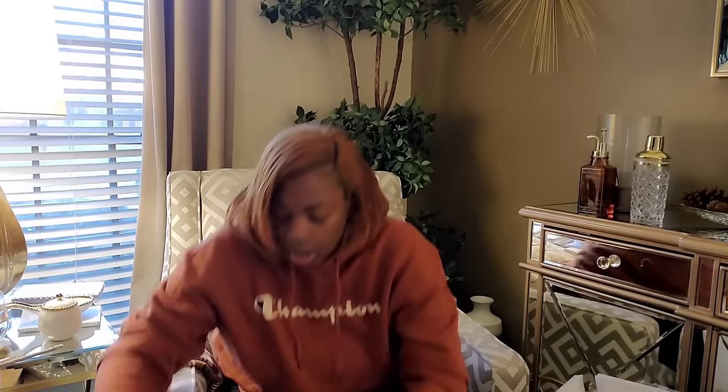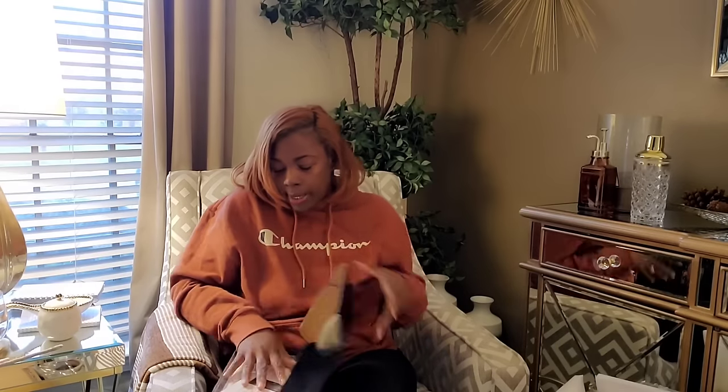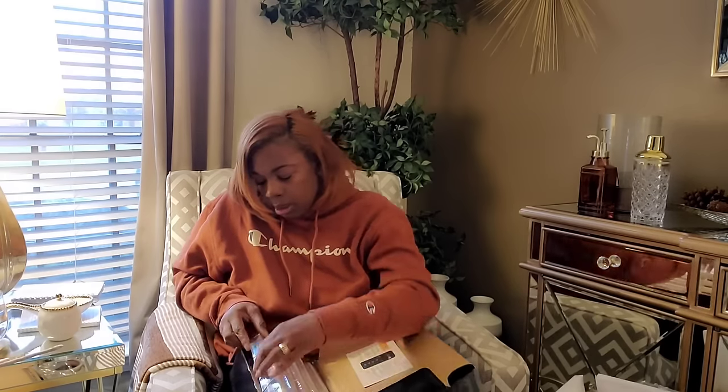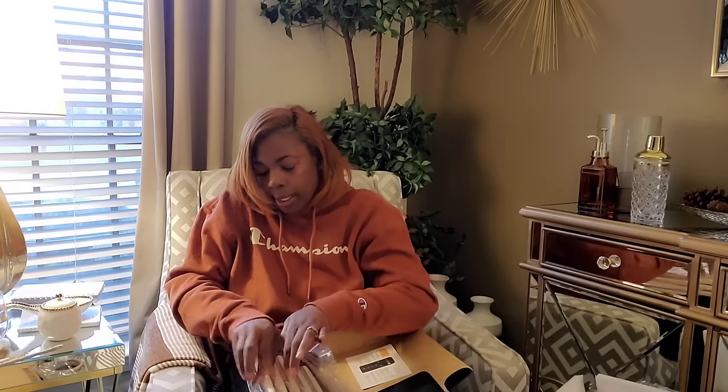And I ordered two of these and two of these. Also on there, I ordered the tapered candles. You guys know I am a candle lover. And I saw these tapered battery operated candles. And I was like, oh my God, and look at the color. Look at the color.